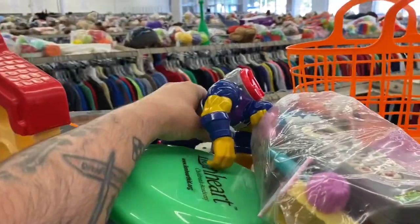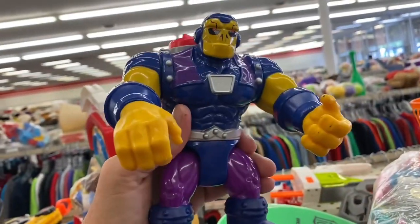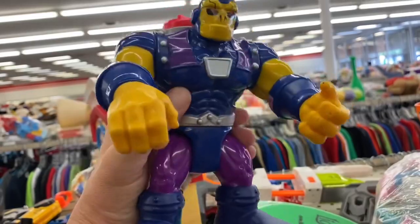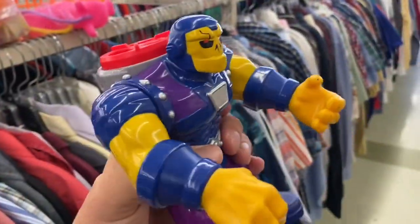Oh, look what we have right here. This is Imagine Next. Isn't this a Mongol or something like that from DC Comics? Yeah, he's pretty cool, man. I might have to look him up, see how much he's going for. All right, guys, so this dude right here is selling for about 15 to 20 bucks. They want $1.91 for him, so I think we'll get him and flip him.